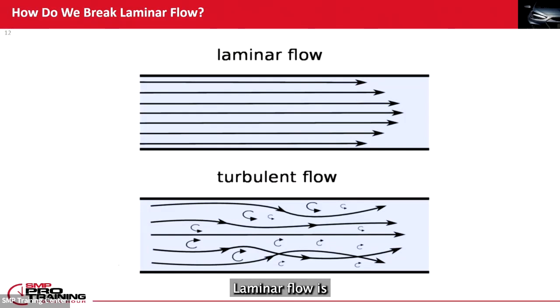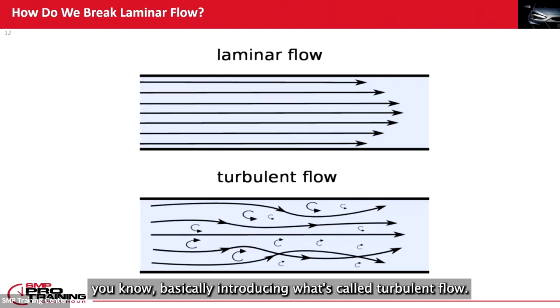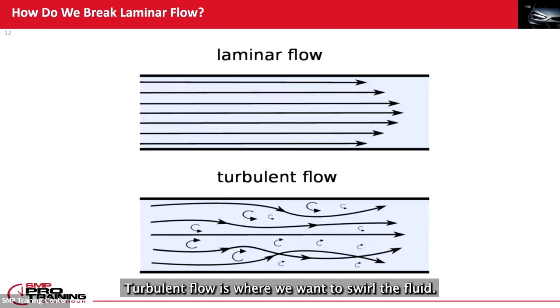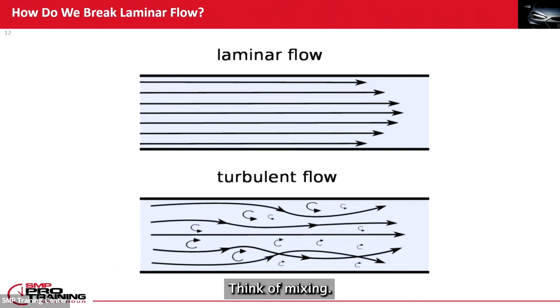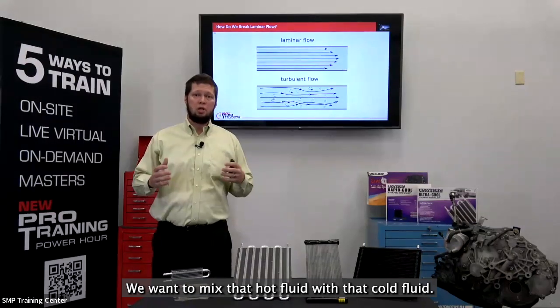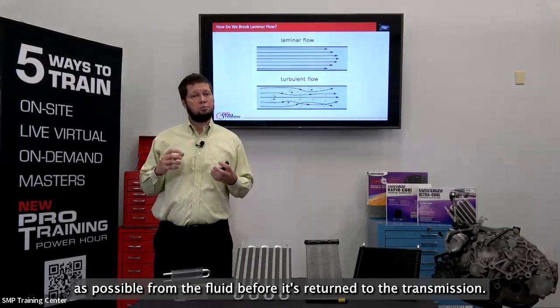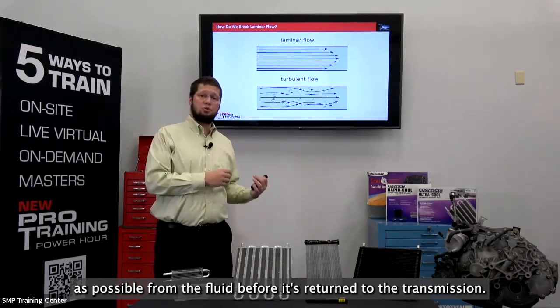Laminar flow is most commonly disrupted by just changing the passage size, basically introducing what's called turbulent flow. Turbulent flow is where we want to swirl the fluid. Think of mixing. We want to mix that hot fluid with that cold fluid, so that way the cooler has a chance to remove as much heat as possible from the fluid before it's returned to the transmission.